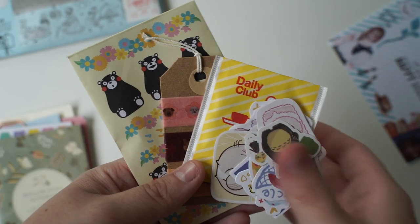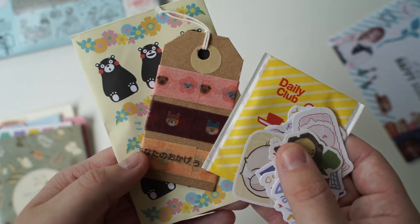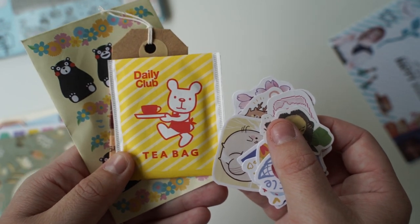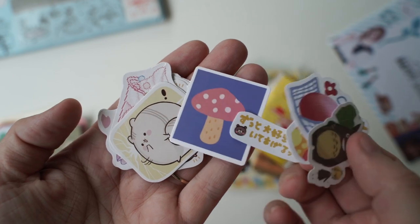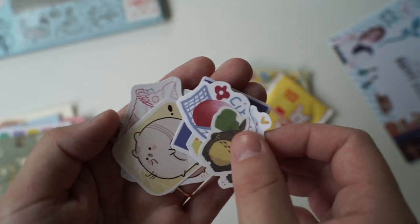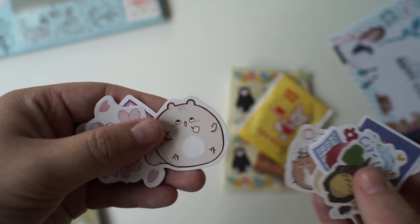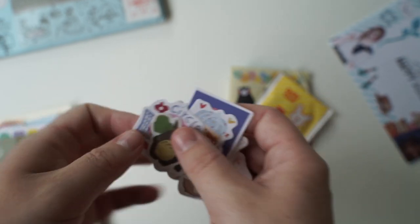So these are the goodies that were inside the little bag of extras. So we've got this adorable washi. Oh, how cute. I want to keep this just for the packaging. And then we've got these lovely stickers. This is so cute. Oh, I love every one of them.